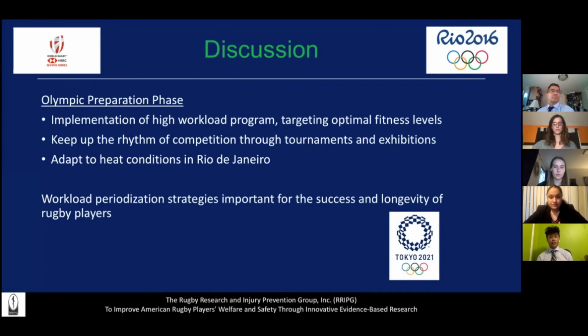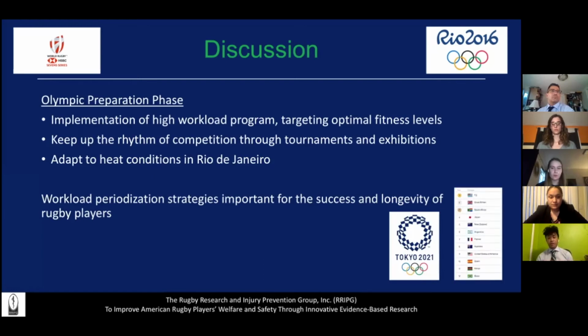So after each training or after each match, they would hop into the hot bath or the sauna. And the results of all the preparation was a 7th place finish in the 2016 Olympics, which is not too bad. They did better than the US. So it just goes to show that the workload periodization strategies are important for the success and longevity of rugby players. And this study is kind of interesting because it was the first of its kind, because rugby sevens was played for the first time in the 2016 Olympics. And it's important to note because the 2021 Olympics is next month, so it's right around the corner.